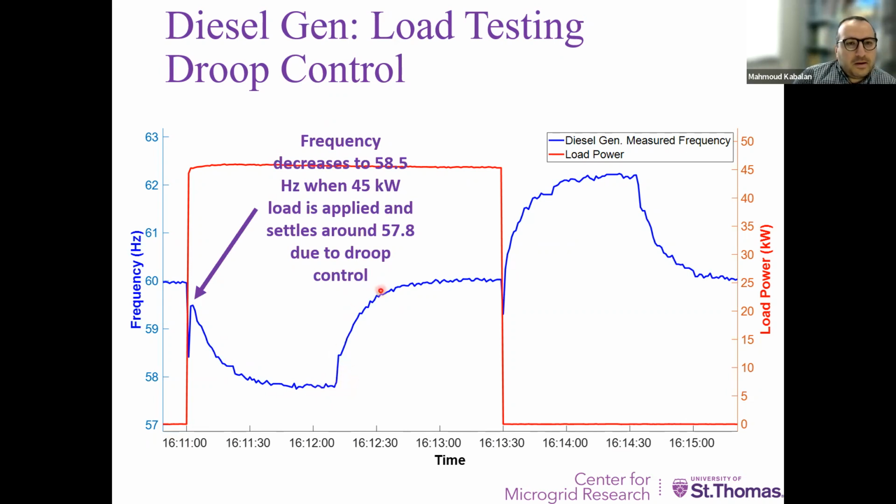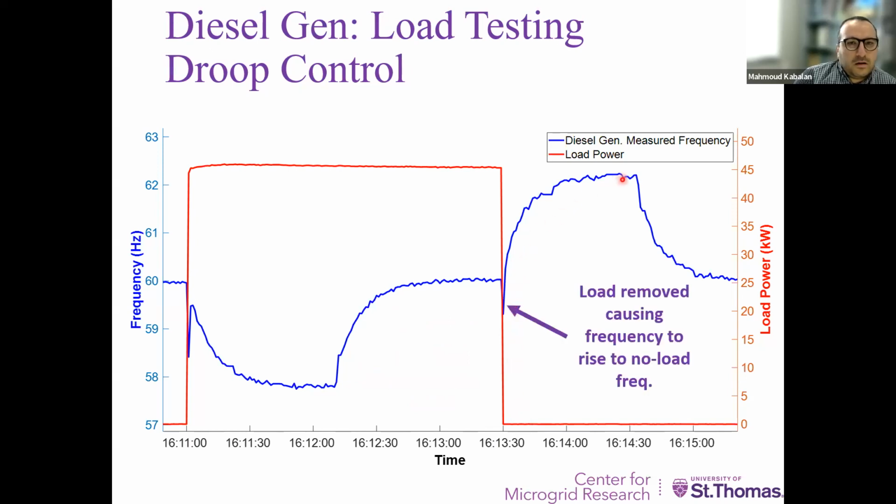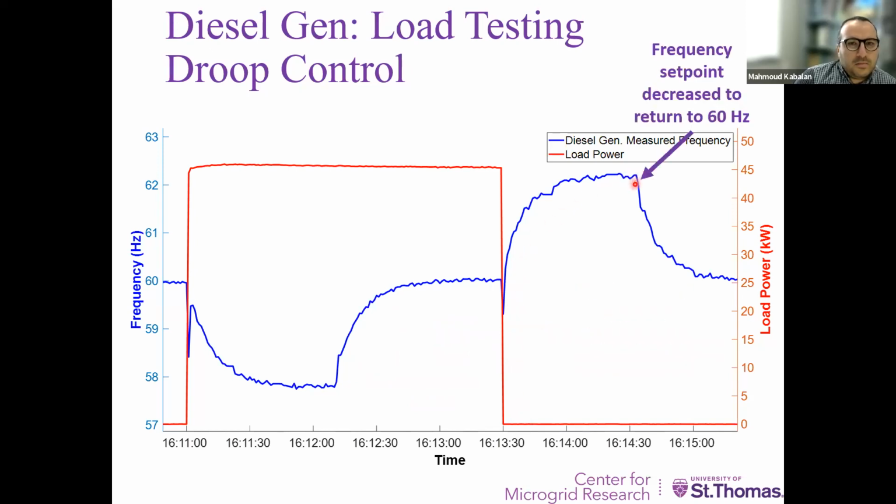To recover the frequency back to 60, we issue a frequency set point increase. And again, that generator takes its time to go back to 60. If I now release the load and have the generator at 0 load, the frequency goes up, and then I need to, again, adjust my set point to bring it down to 60. So that's droop control. It's a good way to parallel different grid forming entities, but as you can see, frequency can bounce around a bit more if not controlled tightly.